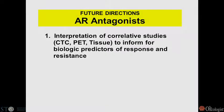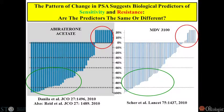In terms of future directions for this class of androgen receptor antagonists, I think it's going to be critical to interpret our correlative studies. I put here circulating tumor cells, PET, tissue, but of course bone marrow biopsies and other means, as well as GEM models, to inform biologic predictors of response and resistance. This is going to be really critical, because there's clearly a population of patients, I believe, that are resistant to this class of drugs that target androgen receptor. This is the PSA waterfall curve for abiraterone acetate, and I've superimposed the curve for MDV3100, and they look almost identical.